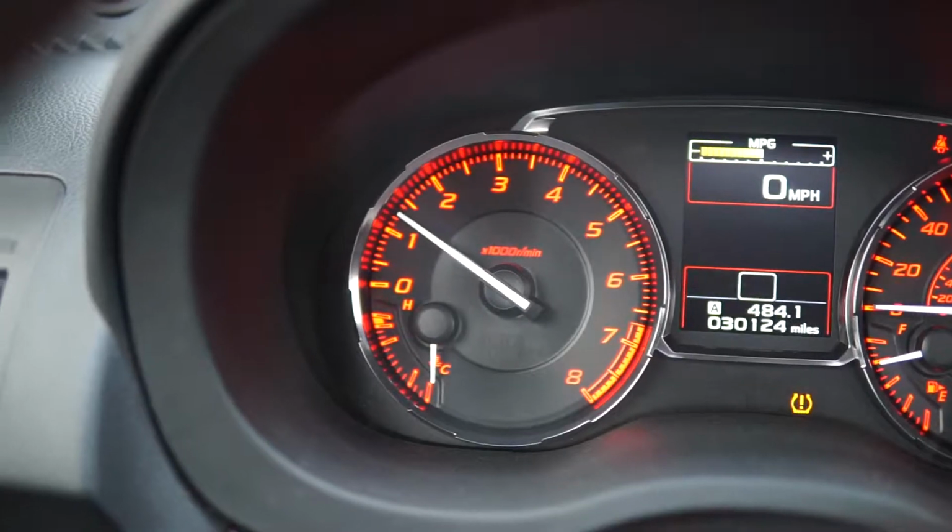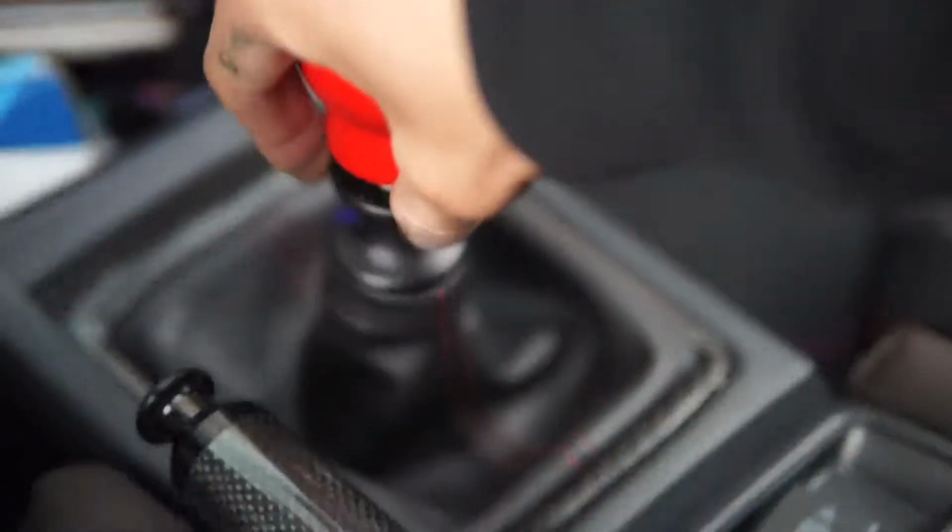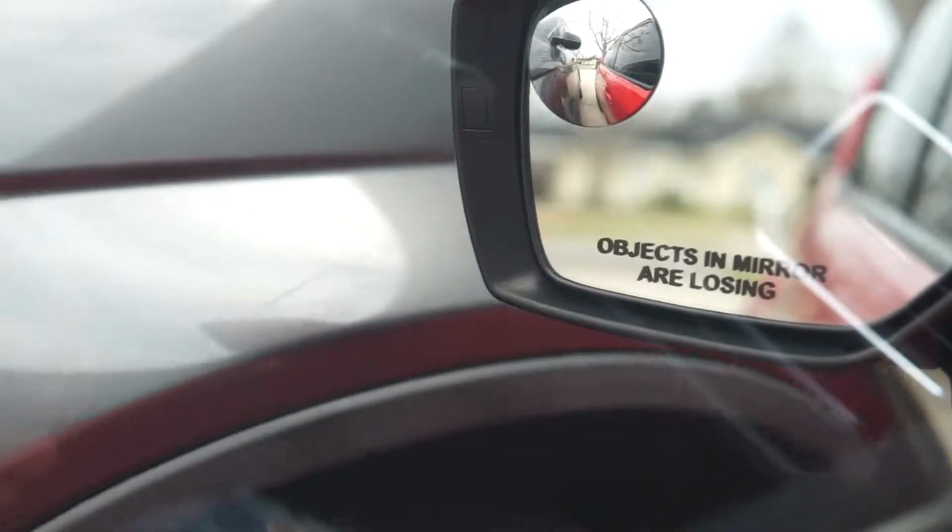Idling normal, not doing none of that stall crap. The RPMs aren't going up and down. So we're gonna go ahead and back it up away from my mom's car. Ooh, don't hit.